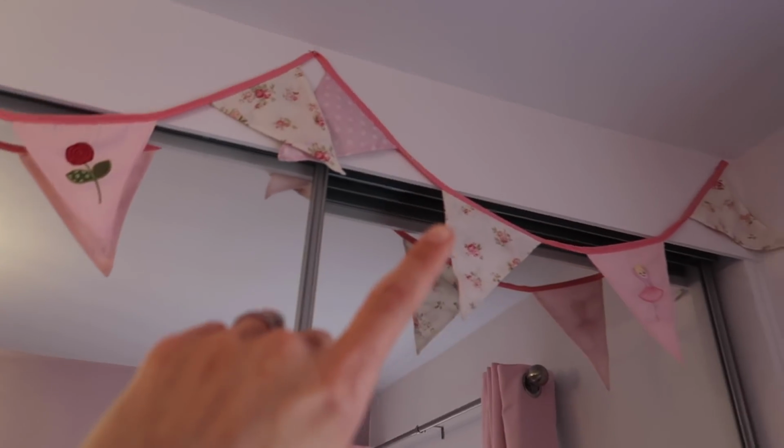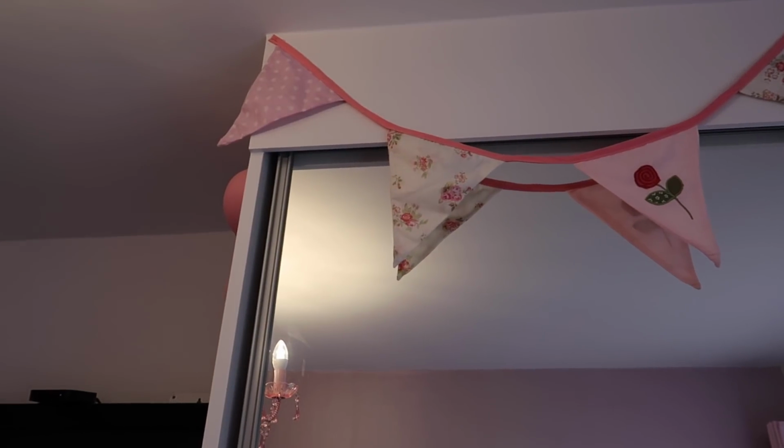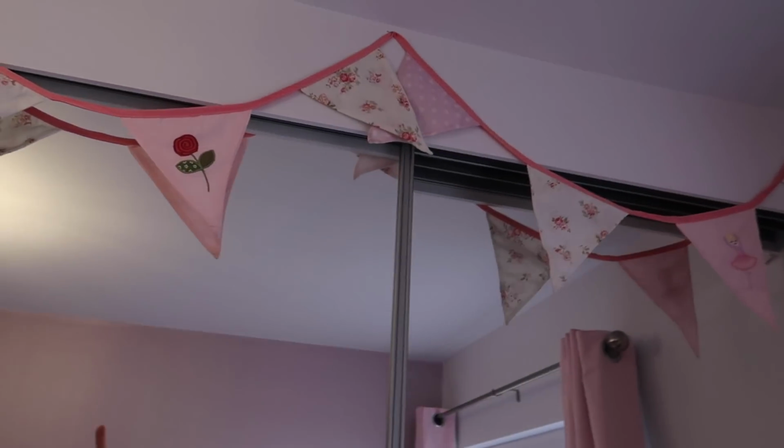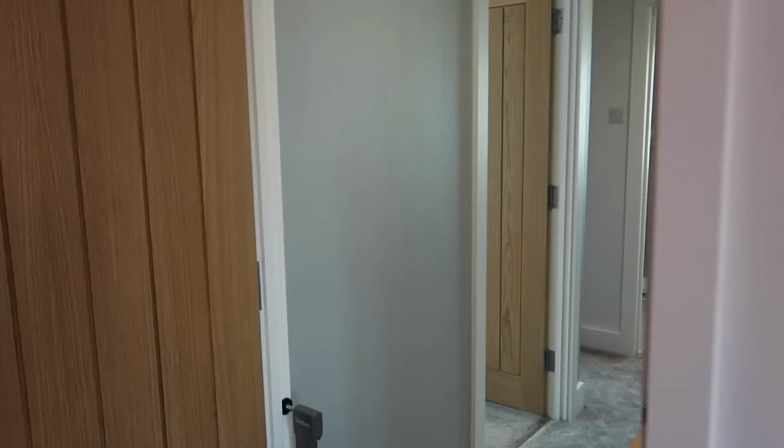Oh, and I forgot to show you in Bella's room actually, but it's exactly the same. The ballerina bunting came across from their old rooms, and that has gone up across the top of their wardrobes too. And then in here we've got more toy storage, which is great. So actually the ones at the bottom are pyjamas and things. Let me know if you want me to do a full organisation video on how we organise the children's rooms, because I could do that if that's something you fancy. And then let's head into our bedroom.